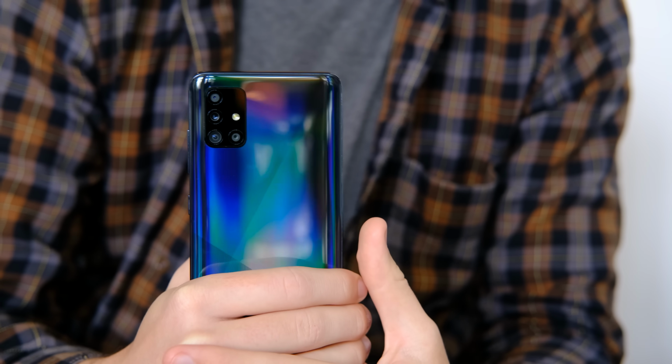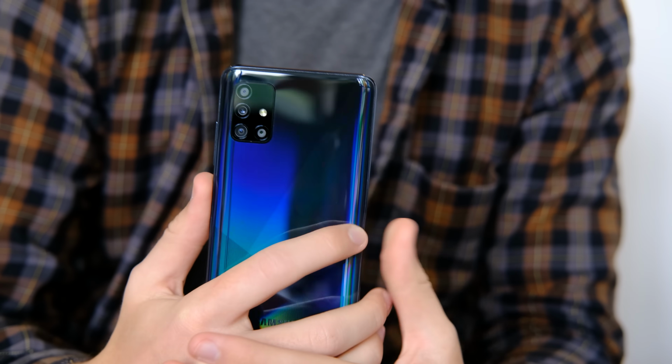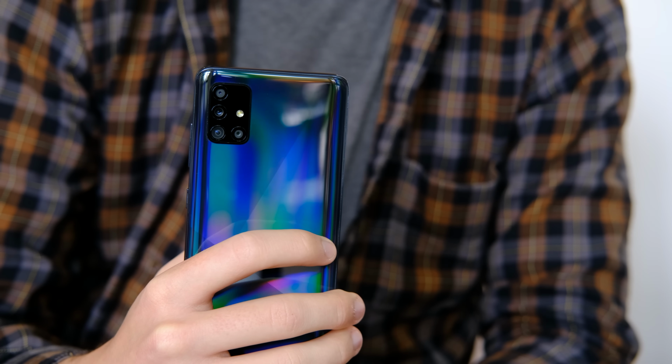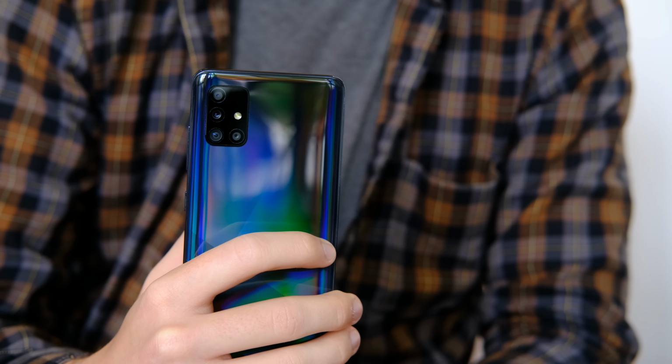Now, instead of a macro camera, I definitely would have preferred a telephoto camera, but you can't have everything, and Samsung's probably trying to save that for the S20 series. So that sounds pretty good, right? You've got really good build quality, you've got a great screen, you've got decent cameras, but unfortunately, Samsung cut down a lot on the processing in this phone.